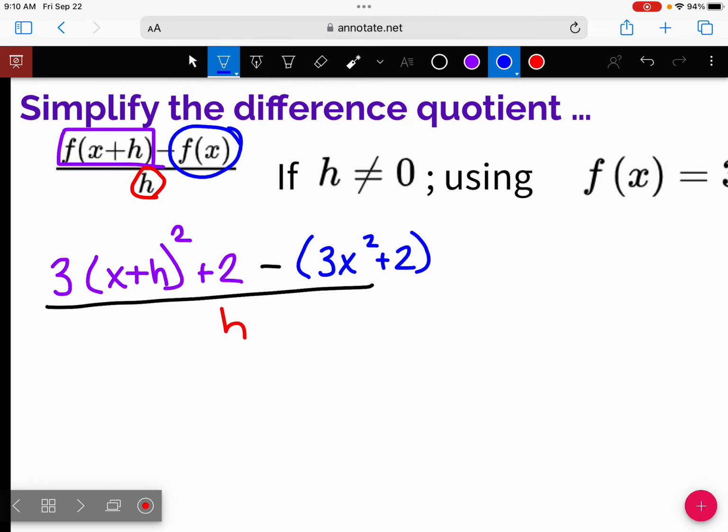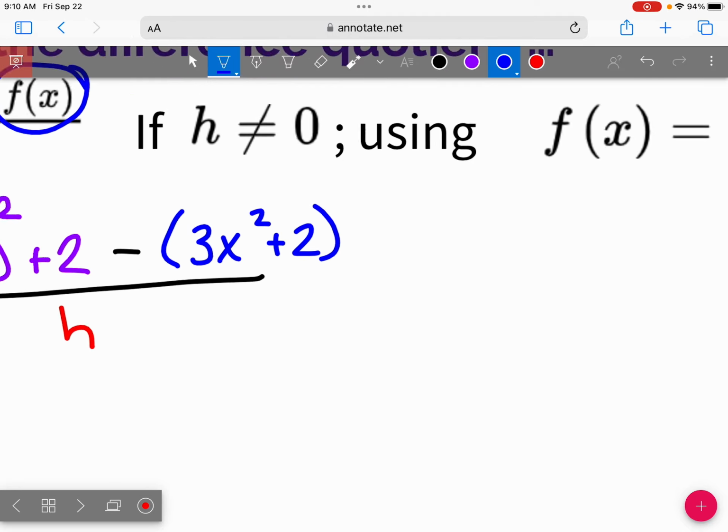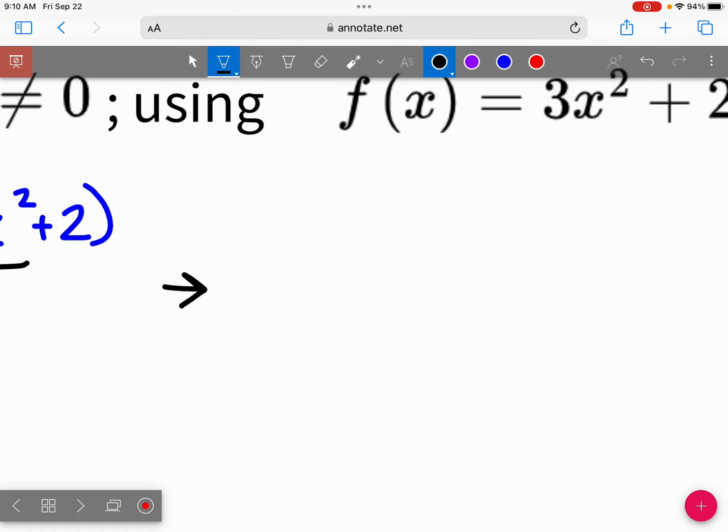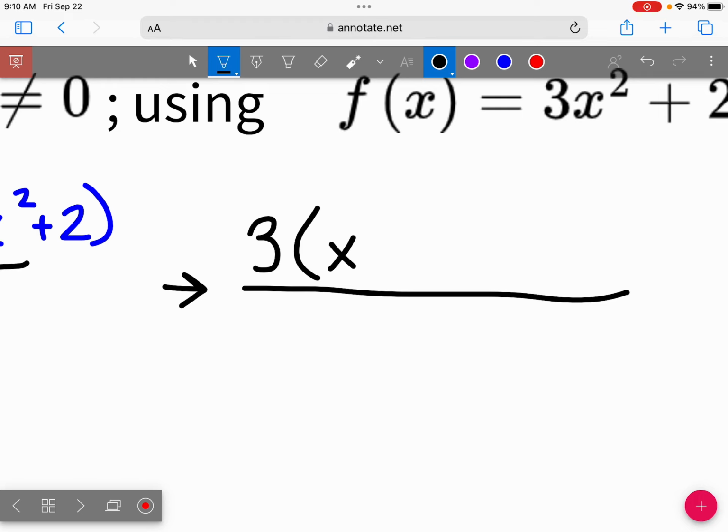Okay, let's simplify this. And if you need to do it in 2 steps, we absolutely can. We can leave the 3 out front and do our x plus h squared. X squared plus 2xh.